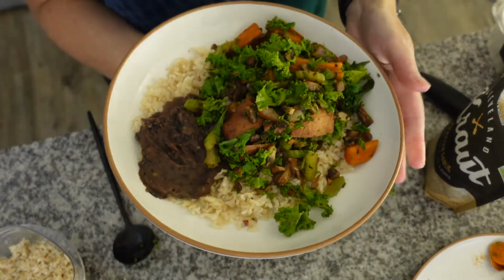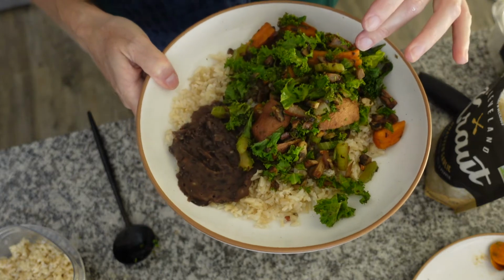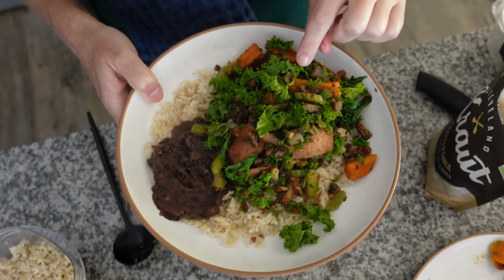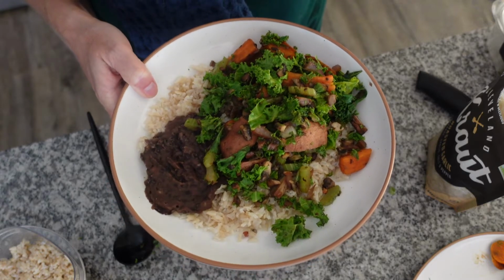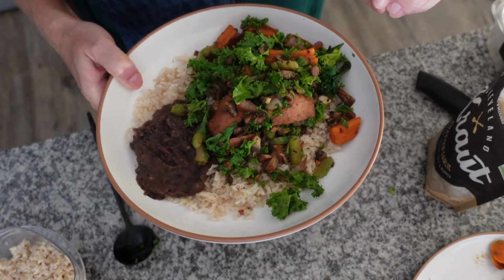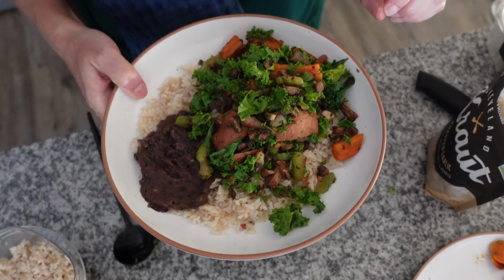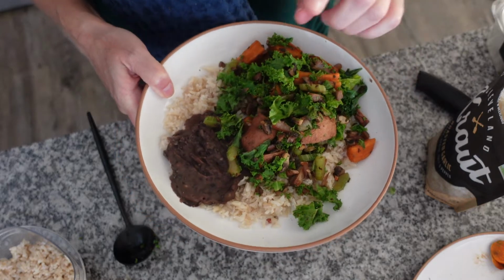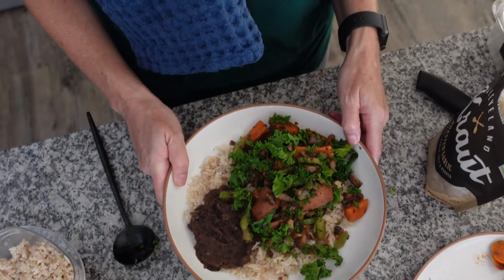So what's in here, let me get to it. On the bottom is brown rice. That is the 0 Point refried beans. And then this is a mix of kale, sweet potato, celery, onion, garlic powder, smoked paprika. That's a weird combination with the beans, now that I'm saying it out loud.